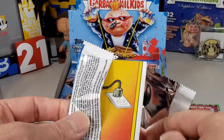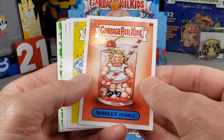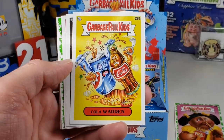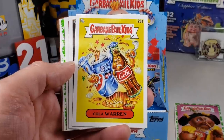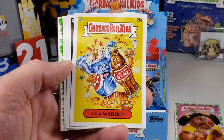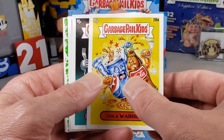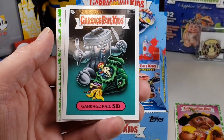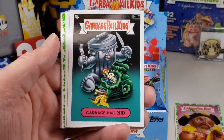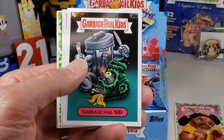Pack number two. We got a Shirley Temple. Cola Warren. Guys, I'm digging that one. I like the artwork on this. I like the Coca-Cola bottle battling the Coca-Cola can. Digging it. Nice. Garbage Pail Kid, or I'm sorry, Garbage Pail Sid. So used to saying Garbage Pail Kid, but very, very cool. Getting ready to eat his lunch there, it looks like.